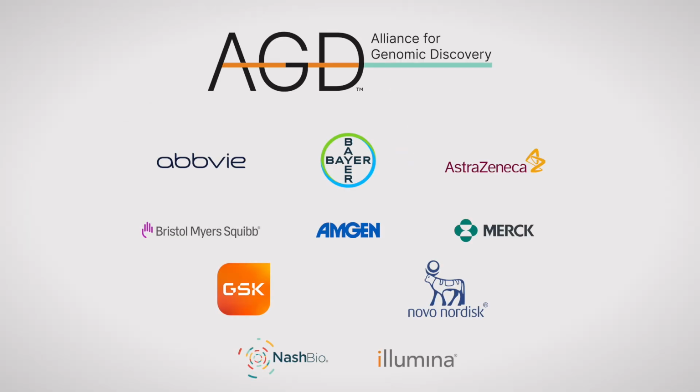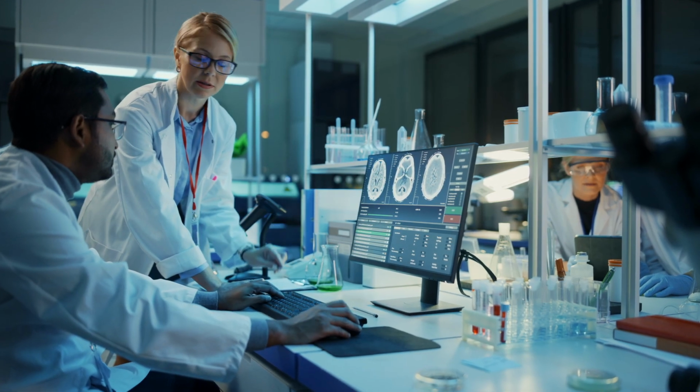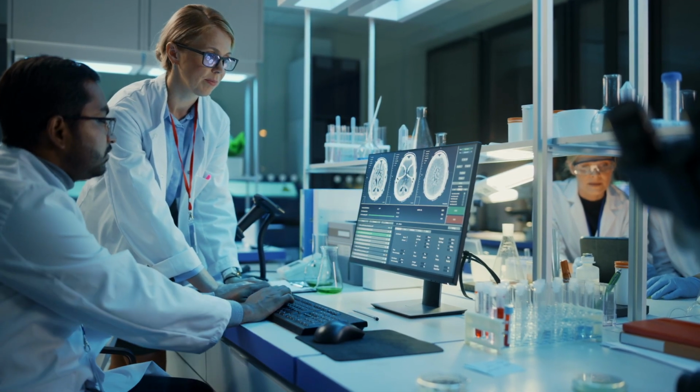Also, one of the big initiatives that we have is the Alliance for Genomic Discovery, which is a collection of 8 different pharma companies who have come together and decided collectively to create this resource and help fund this resource and develop it. Companies can work together in a pre-competitive way to answer some really fundamental questions at the heart of human health and biology.